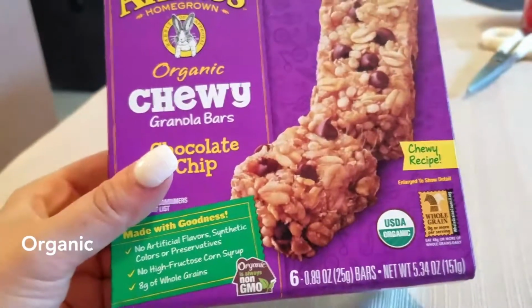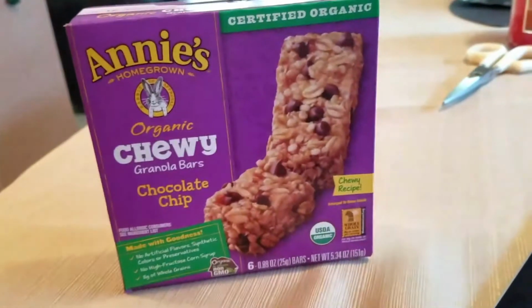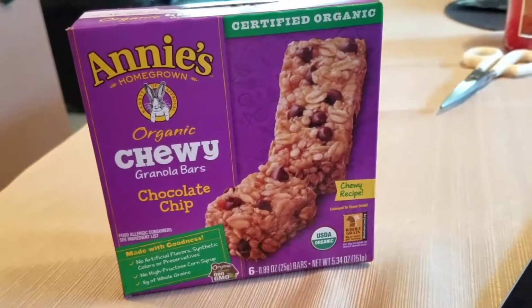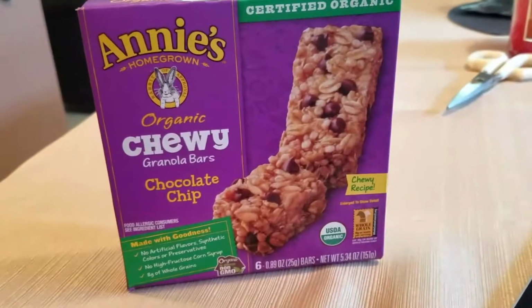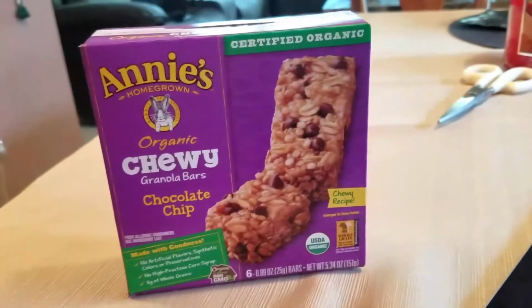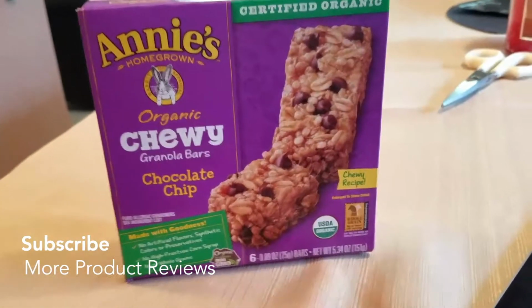So you could feel good about having them as well as giving them to your kids, whether it's to put in their school lunchbox or just to have as an after-school snack on the way home from school on the bus. I always keep these in my bag because my job is kind of crazy. I don't always have time to stop and eat. And I also get hungry a lot, so these are filling and they're just easy. Stick it in your purse and go.